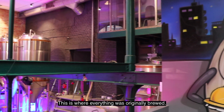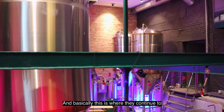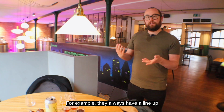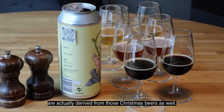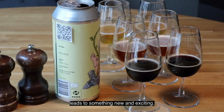This is where everything was originally brewed. And this is where they continue to experiment and come up with new beer styles. They do different things throughout the year. For example, they always have a lineup of Christmas beers every year. And some of the beers they have on their menu right now are actually derived from those Christmas beers as well. So everything always leads to something new and exciting.